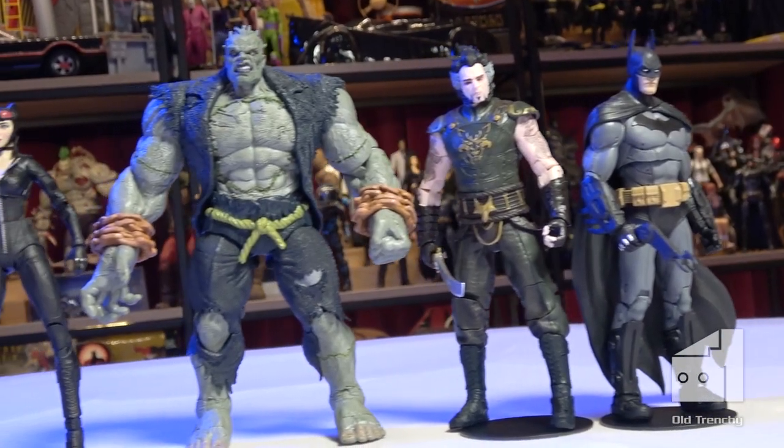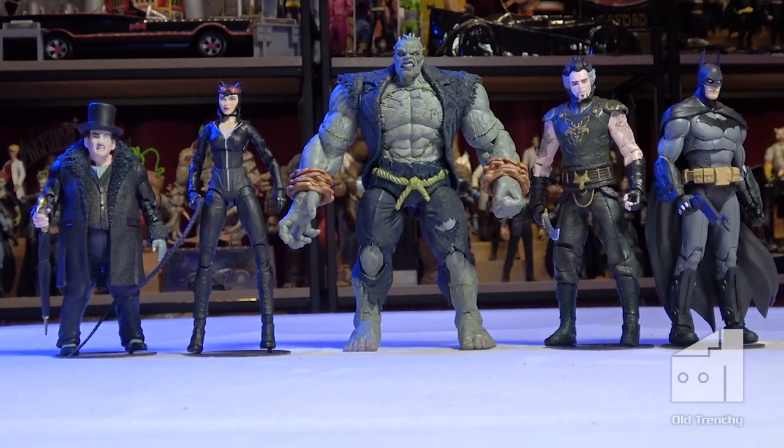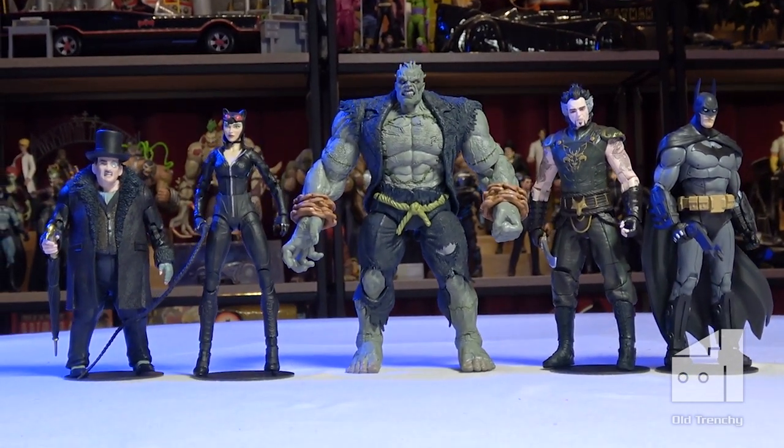If you missed out on the DC Direct figures, I would recommend the McFarlane figures. I mean, they are going back and re-releasing stuff from DC Direct now as well, including animated series stuff. Little minor nitpicks of accuracy and whatnot, but considering the price, yeah, no, they're actually really bloody good.